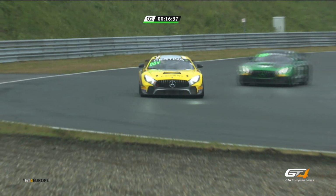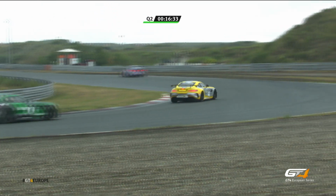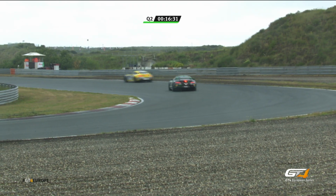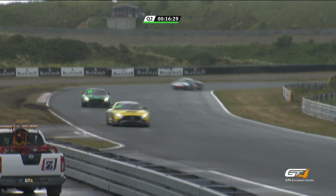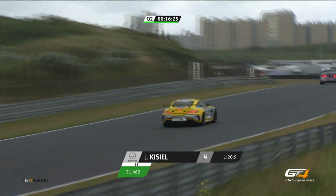Going past one of the 2 Celislaw racing cars. It's being driven really rather slowly, but as I said, 2 new driver lineups for the Celislaw team, so it is about feeling their way in. The green Mercedes keeping out of the way by and large as Jan Kizil presses on.